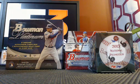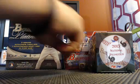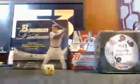So here we go. Let's roll our dice to find out how many times we're going to random. And it was the lucky number three. So we will randomize everything three times.